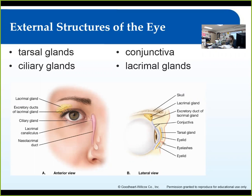Tarsal glands. These actually secrete a really oily secretion into your eyelid. So it acts as a lubricant, so you can move your eye around. It doesn't just get hung up on the back of your eyelid. That would be painful, like dry eyes.